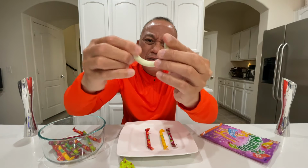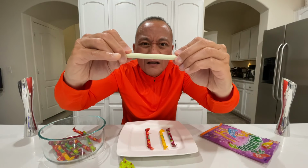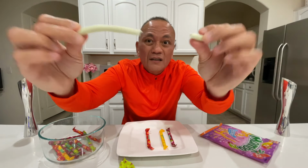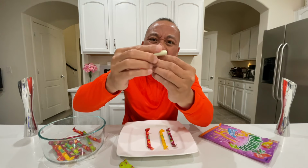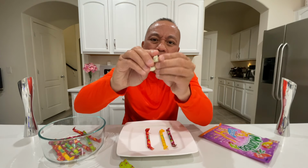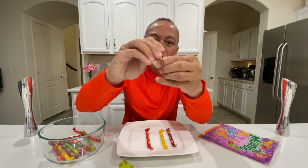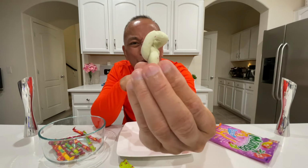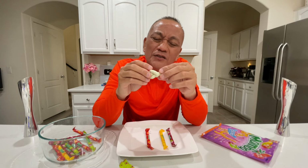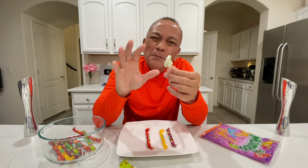You can twist it, look at that. I mean, you can do quite a few things with it. You can stretch it out, look at that. See that? You can stretch it out and you can probably tie it into a rope. Do like a rope. See that? You can tie it into a rope. So it's a pretty cool candy because it's very flexible and you can make all kinds of shapes.